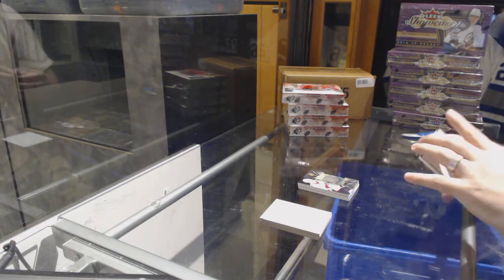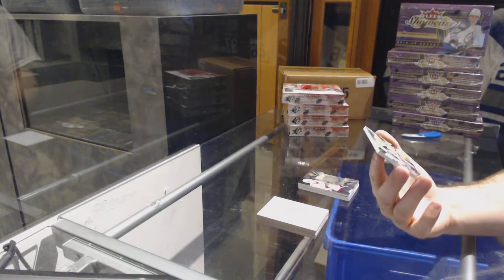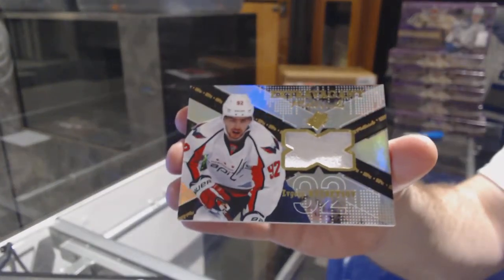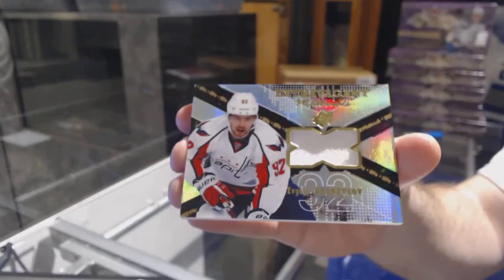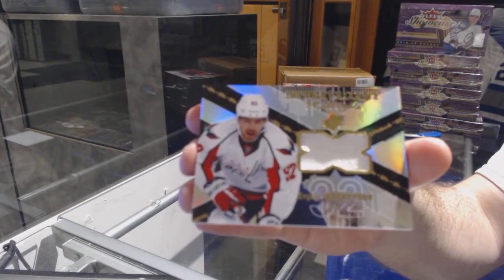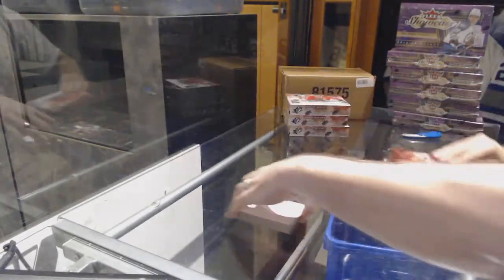And finish box number one with the Washington Capitals Extravagant Materials, Evgeny Kuznetsov. Evgeny Kuznetsov. Box one in the books.